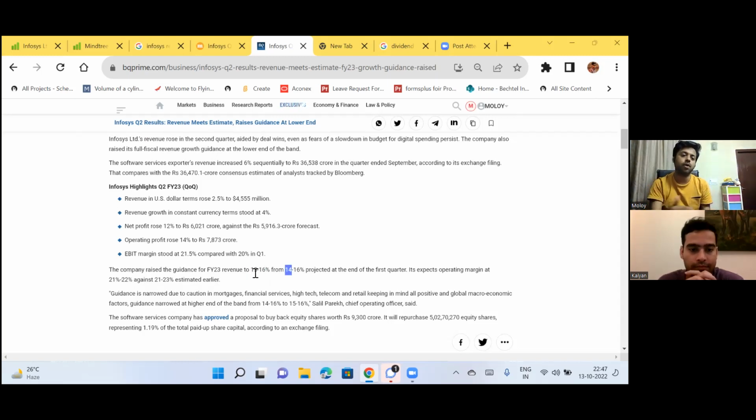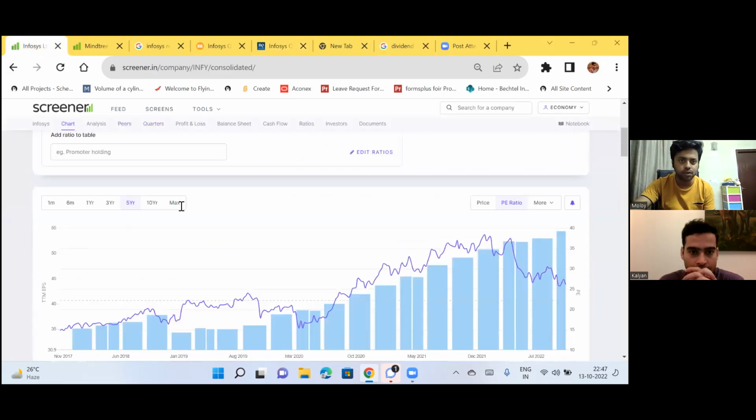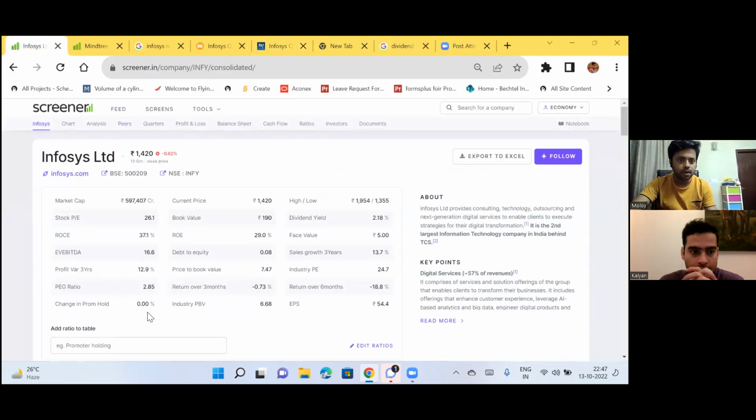Now I'll explain why this is important. If you see the Infosys results which we are discussing, the sales growth for the 3 years is 13.7%, right? So in this period, this company has shown sales growth of 13.7%. Now the company has given a guidance of around 15%, even in this challenging environment. So that is a good part.